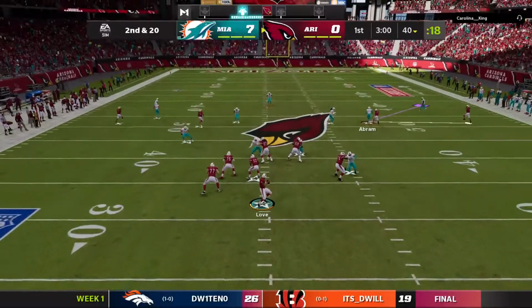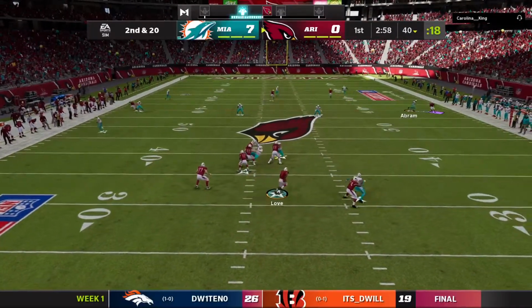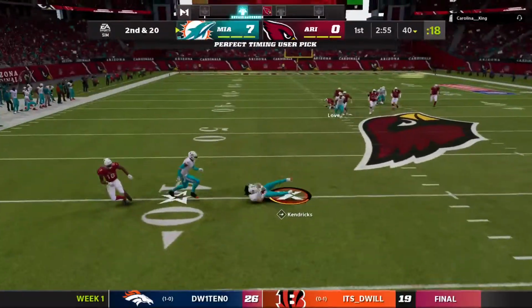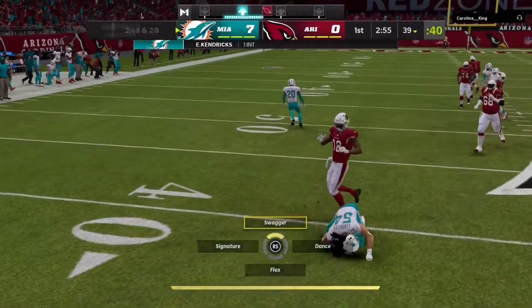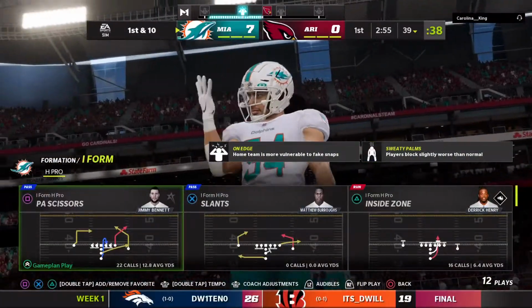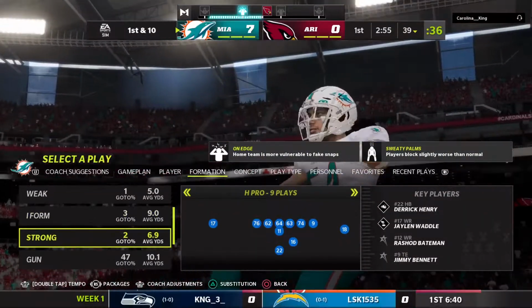Play fake. Here's Love. Eluding the pressure right. And looking for Kirk, but this pass is intercepted. Picked off by the linebacker, Eric Kendricks. And the Dolphins are going to take over here up near the 40.